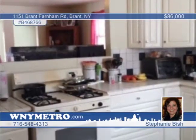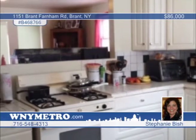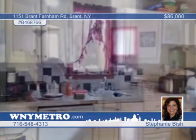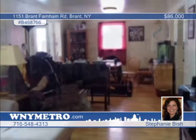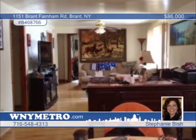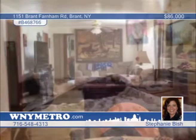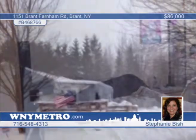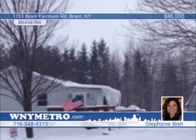Check out this solid 3-bedroom, 1-bath ranch with an open floor plan, entrance foyer, living room, dining room combo, and a nice size side deck. The lot offers a wooded rear yard with large barn with a loft for additional storage. The furnace is approximately 5 years young, the hot water tank approximately 6 years young, and the sub pump approximately 4 years young. Call Stephanie Bish today for a private showing.